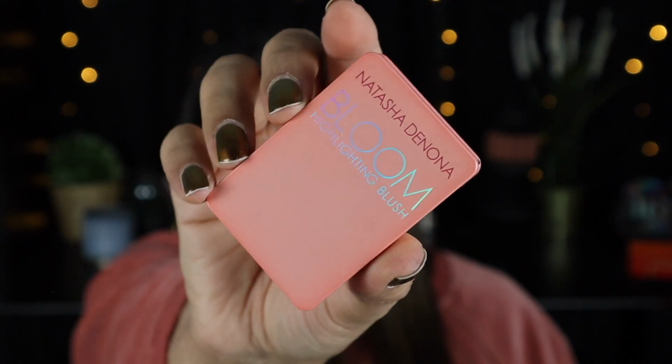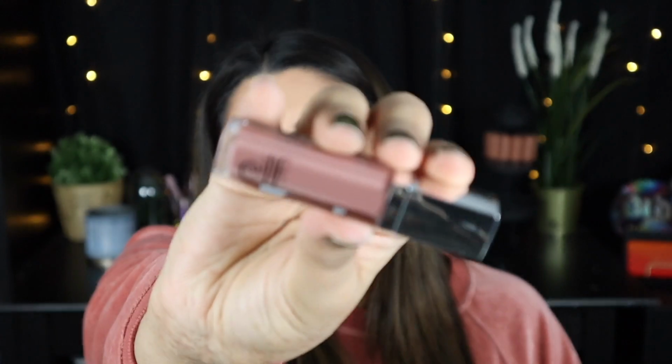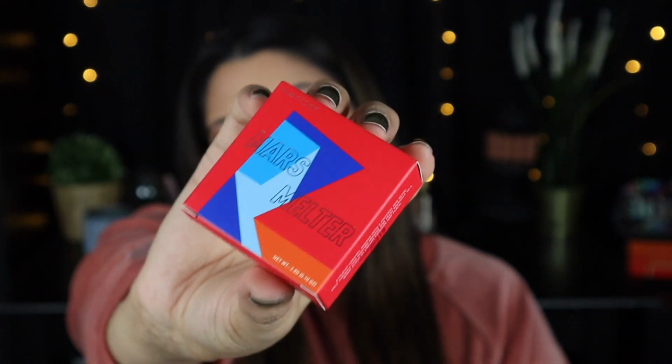Oh, here's another highlighting blush. This is by Natasha Denona. It's the Mini Bloom. I love this. I bought this on recommendation from a friend. I have swatched it and I love it, but I haven't tried it on my cheeks, but I am sure that it's beautiful. This is going to look great in the springtime, but I should probably use it before that. I also haven't tried out this. This is an e.l.f. liquid matte eyeshadow.